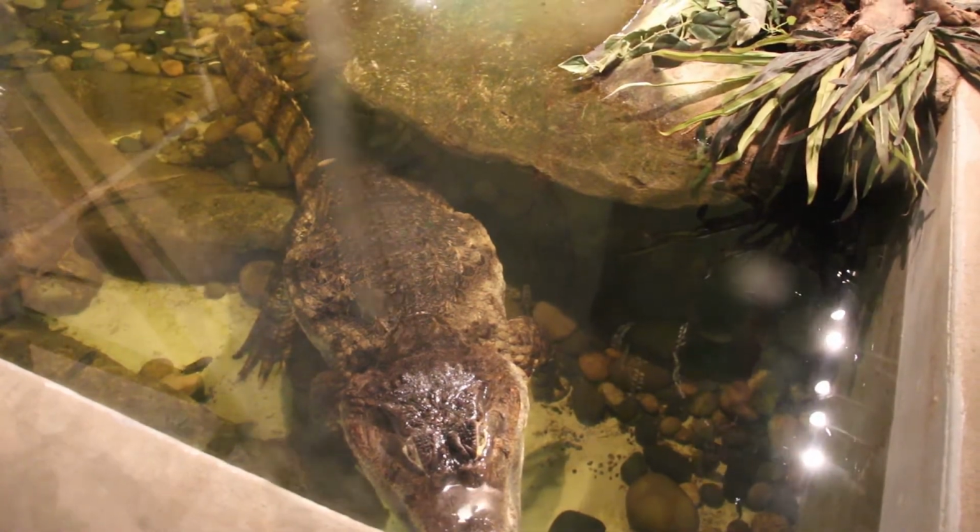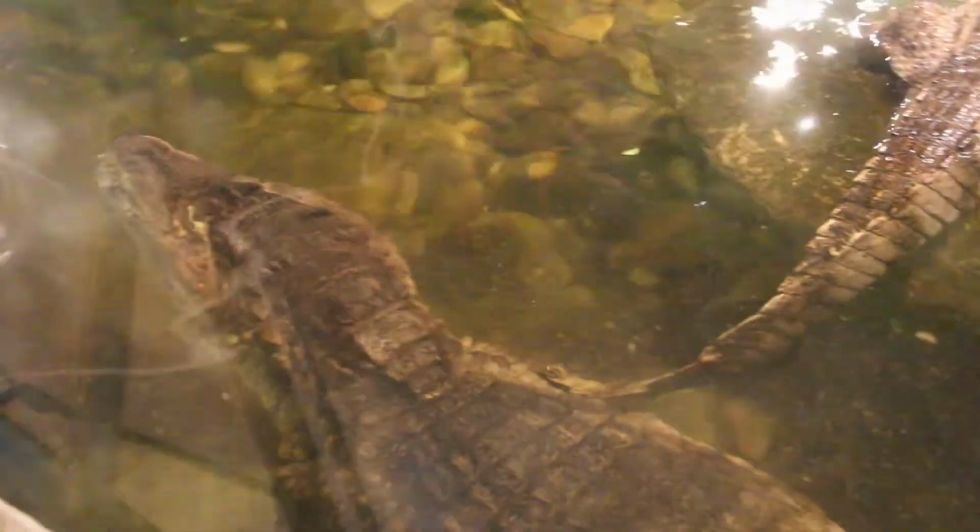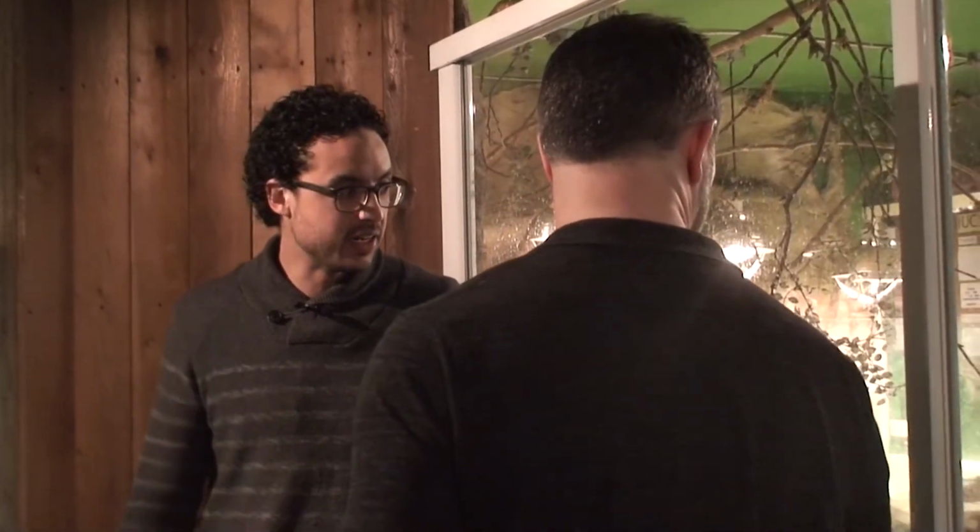The zoologist here was telling us how recently there was a cold snap in Florida where the alligators were trapped under frozen ice for, I assume, days, and they didn't die. They just slow their metabolism down to next to nothing. And once the temperature got back to normal, they just went about doing their business.